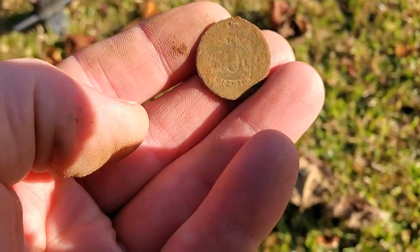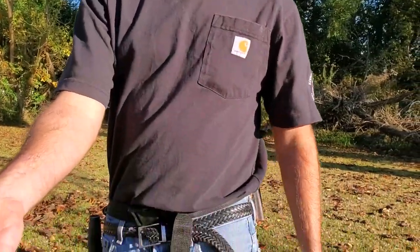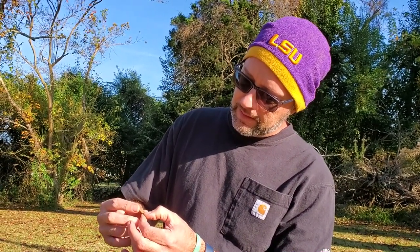Yeah. That looks old, and that's right here where the plantation was, isn't it? I think we're in the backyard right here of the old house. Yeah, let's get a picture of that. Let me get a picture of you with it. Load it up.